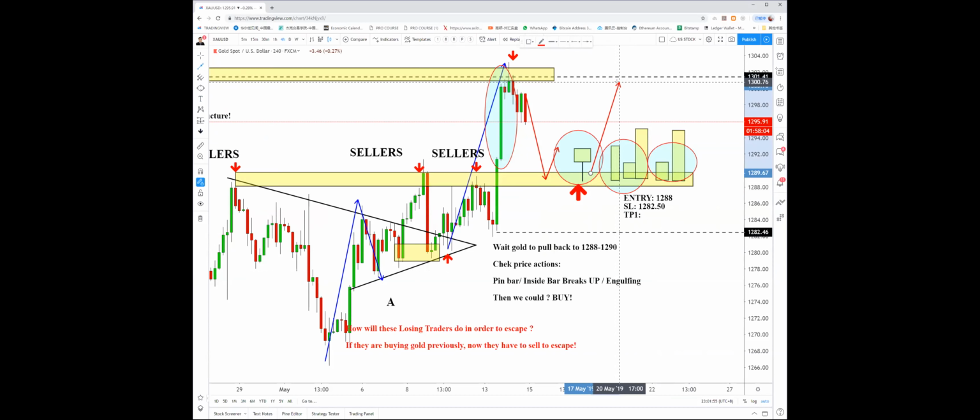Good. So do you think now I have completed a trading plan for all of you guys? Wait for the price to pull back to 1288, 1290, right? Try to buy from here, stop at 1282.50, aim for 1301 and 1306.